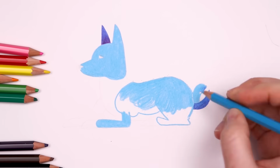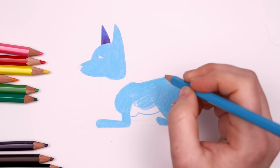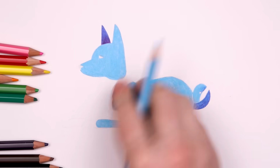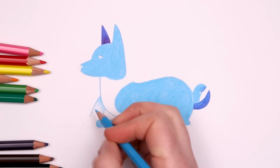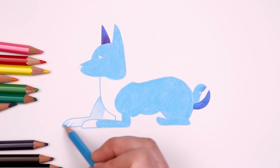So for this doggy doodle, I wanted to focus on cool colors. And by cool, I guess I just mean I'm using two colors. I'm using a light blue, the dark blue, and I think I occasionally used some purple just to darken up some areas. Again, these pencils felt surprisingly, wow, the same as the previous pencils.